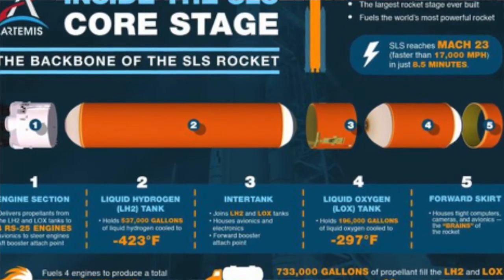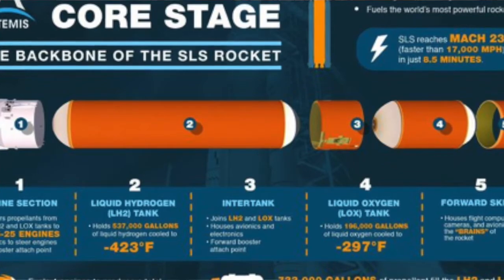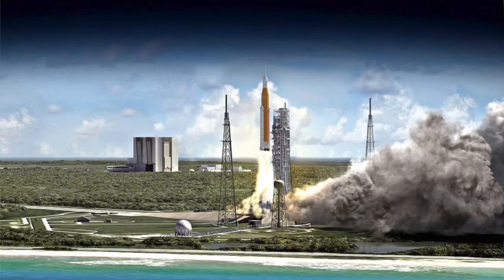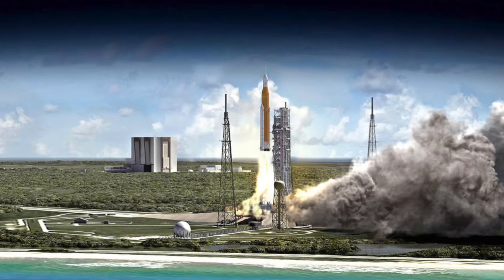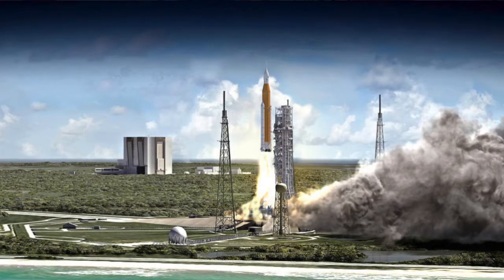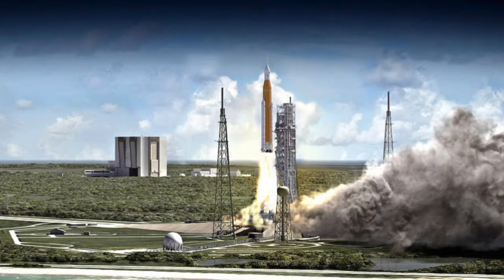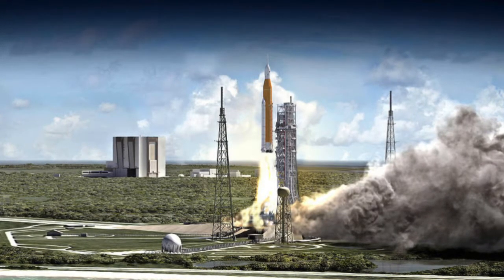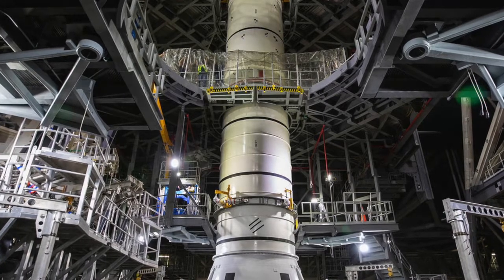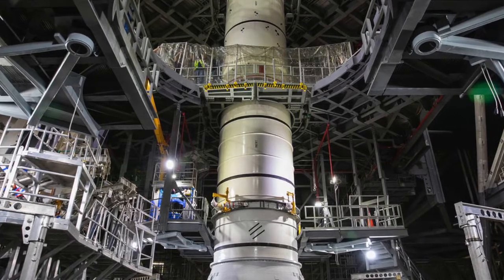The Block 1B crew vehicle will use a new, more powerful exploration upper stage to power the Orion on its trip to the moon and enable more ambitious missions. The Block 1B vehicle can, in a single launch, carry the Orion crew vehicle along with large cargoes of up to 83,000 pounds for exploration systems needed to support a sustained presence on the moon.